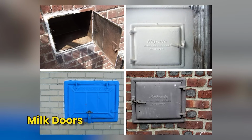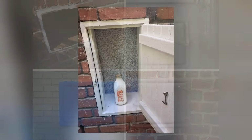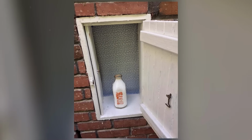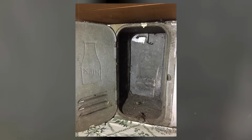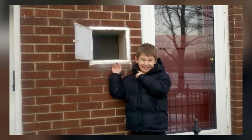Milk doors. If you've ever seen a small, mysterious door built into the side of an older home, you may have wondered what it was for. This was a milk door, a common feature back in the days when fresh milk was delivered straight to your home. Before modern refrigeration, milk had to be delivered daily to ensure it stayed fresh. The milkman would drop off full bottles through this little compartment and retrieve the empty ones left inside.